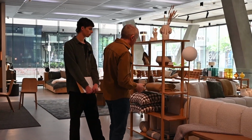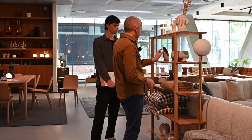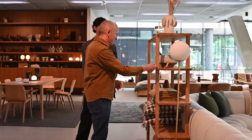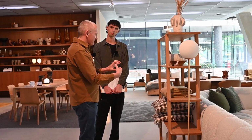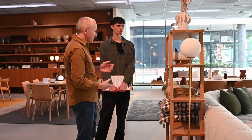Yeah. It could be something like there's a really nice interplay of curves here, where again the leg, it's flat on this side and it's curved on the inside, and that curve cuts into the curve on the shelf here. So you've got two curves interacting. It's subtle, it's quiet, but it's pleasing. Yeah. All in the details.